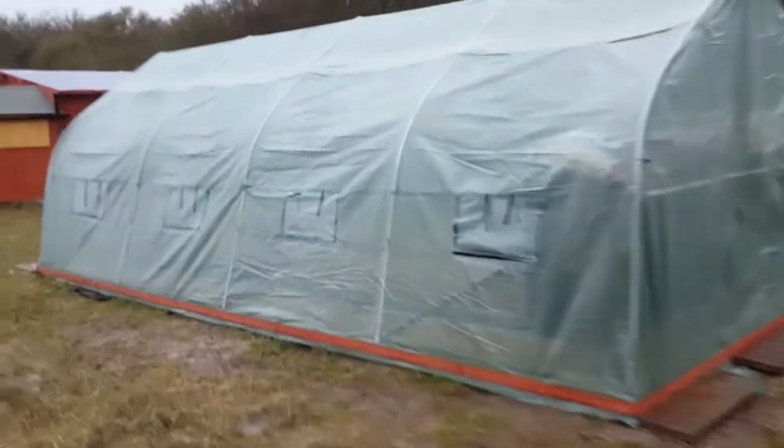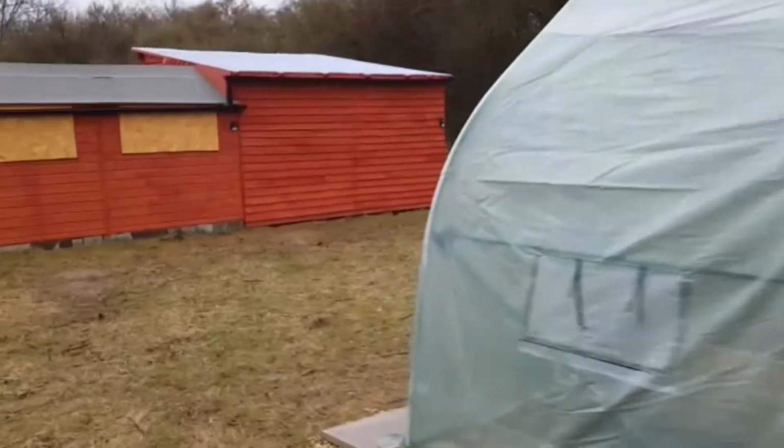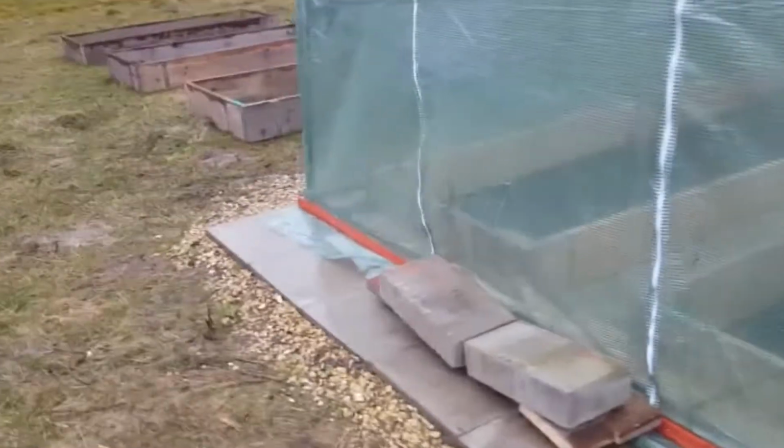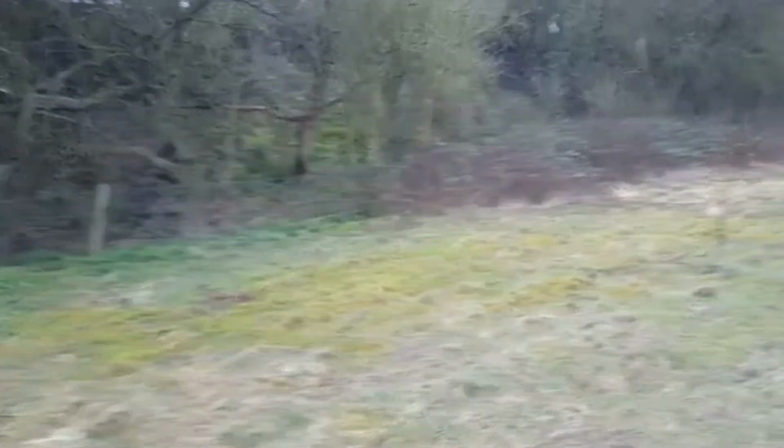Just do need to check the front though to see how that door stood up. Thankfully those extra blocks that I put on during the week have held that. So big sigh of relief there, chaps, for that. Everything else is looking pretty much as I left it, including the old IBC containers. So I'll get myself settled into the cabin.